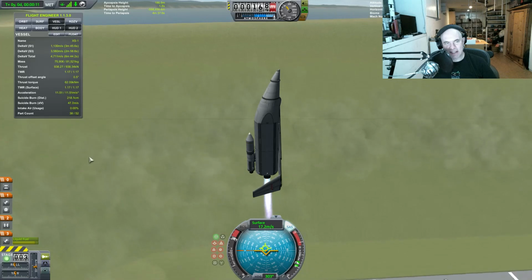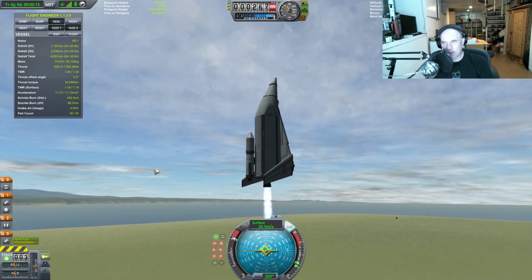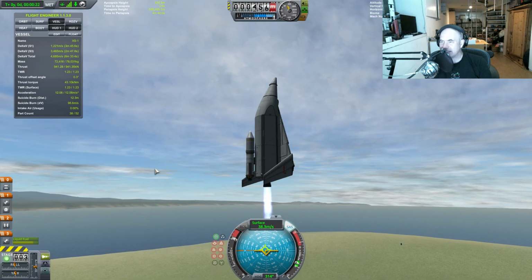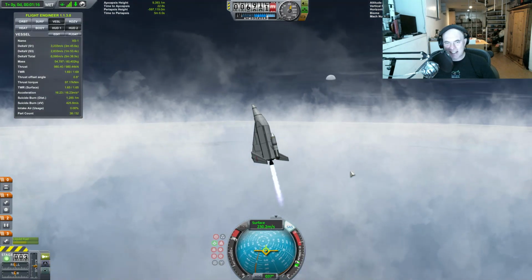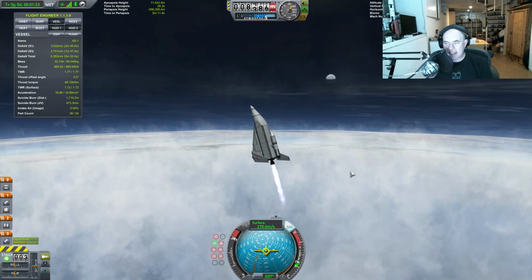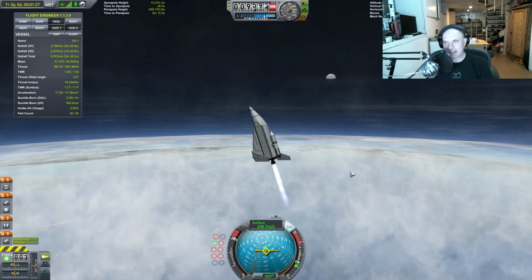I should take a look at the vessel information. Well, that's fine if we're losing a little bit of thrust here. It's a good thing I actually cut the amount of fuel in this thing, otherwise it would never get off the ground. Oh my god, look at the moon there! I tell you, these graphics packs keep getting better and better and better. It's not lightning, it's graphics glitches, but it does look like lightning, doesn't it?